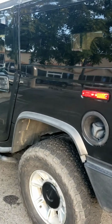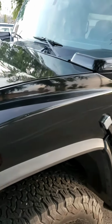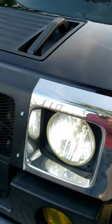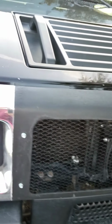Here's the side view. No major scratches. This was an off-roading accident. I don't know if you can see it on the driver's side door. So that would be a major scratch. Been somewhat fixed. There's the front tires. There's the crazy grill that everybody asked me about. It's got a transmission cooler with fan. The 4L80 is a good transmission.